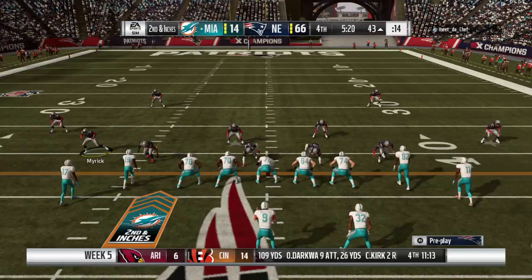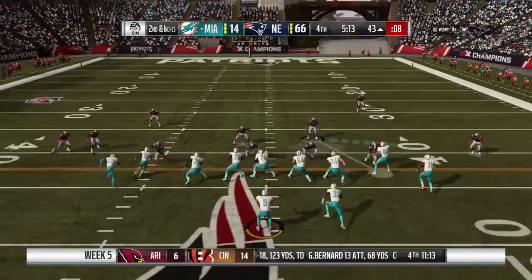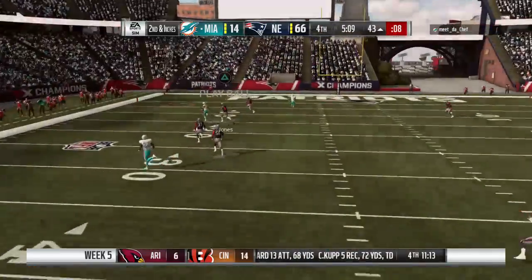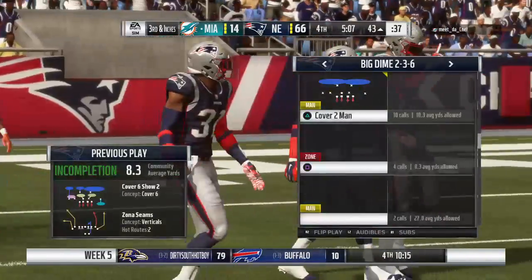All right, now, lucky 56. Detroit! Detroit! A shotgun snap to Lauletta, going up top, and he can't hang on. He had a good shot there for his 3rd pick of the game.